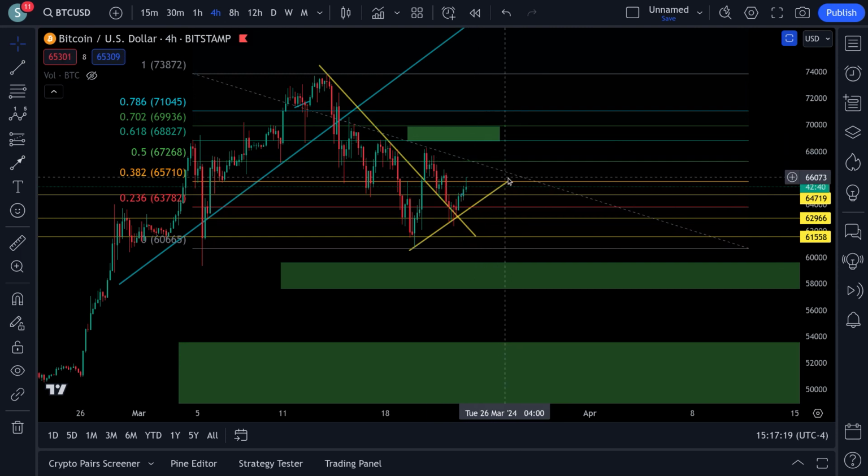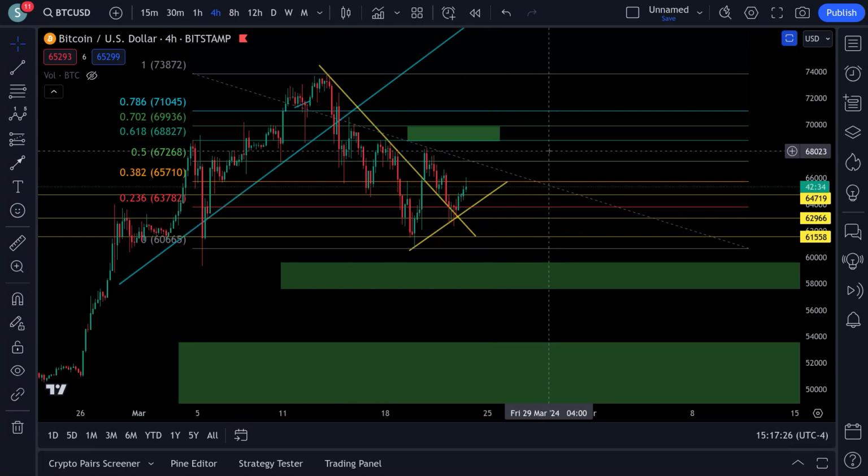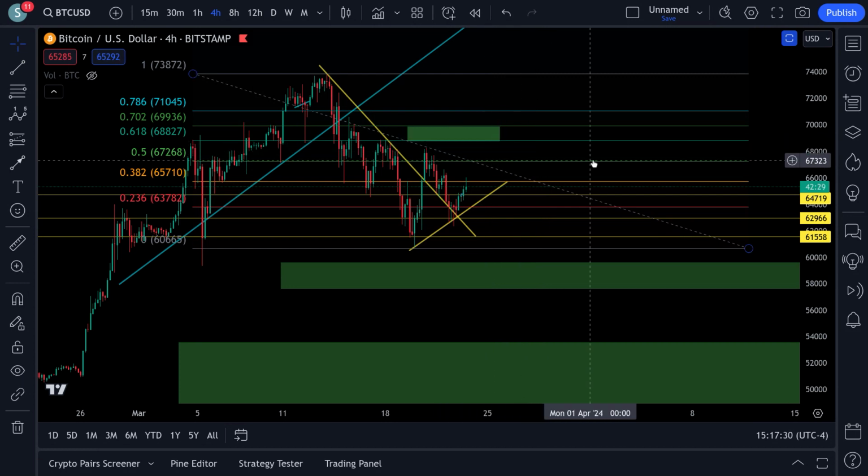Some things weren't making sense. It didn't do a 618 retracement. Nothing came in here. Okay, a couple things. You want to pay attention to this area. It's super close.